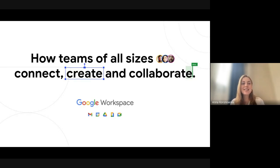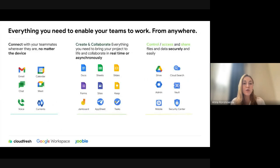So Google Workspace is how teams of all sizes connect, create, and collaborate. Those three words are very important because they define the three pillars of Google Workspace. The first pillar, connect, consists of applications like Gmail, our top mailbox with top anti-spam filters, plus Calendar, Chat, and Google Meet that we are using right now. All the applications that help you connect from wherever you work, at any time and from anywhere.